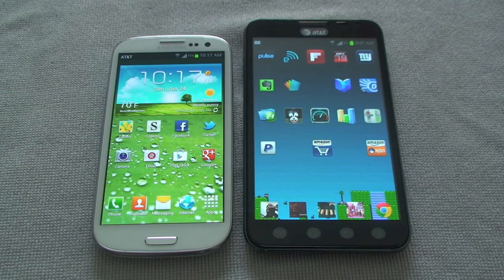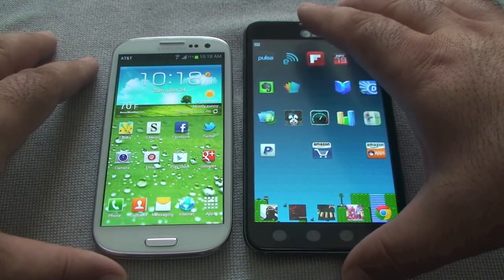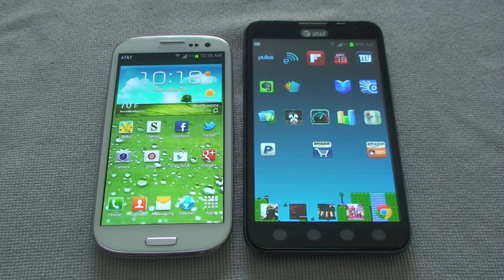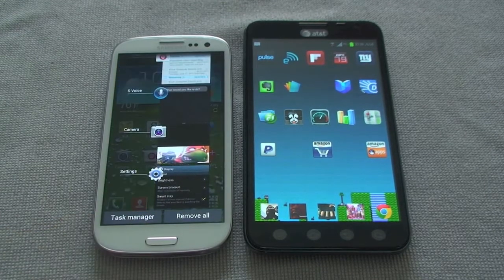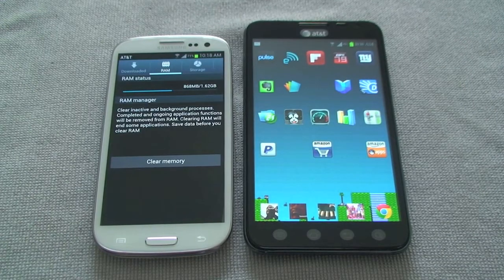Here I'm just showing you the screen size between the two. The S3 is still a 4.8 inch screen, but the Samsung Galaxy Note makes it look kind of small. Now let me warn you, I do have on my Galaxy Note a special cover. It's reusable, so the quality, the visual quality, the screen brightness, they're both on all the way up. But it's going to look a little different.